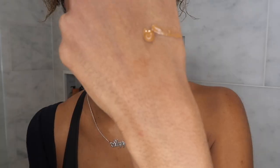And also the fact that it's so high-end and luxurious looking means that it won't look random in my cabinet. The only thing is, because it is white, and this is quite brown, it's probably gonna get quite grubby, but at least I have an opportunity to keep it standing up. She said, just use light layers. I'm just gonna use one pump.